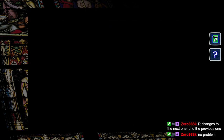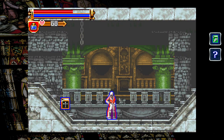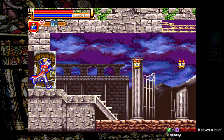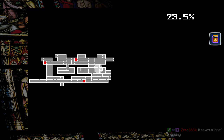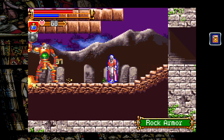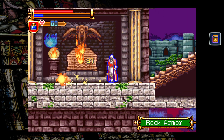Okay, so gotta go down here. Okay. Looks like when I do fire water. Oh, that's neat. Saves a lot of menuing. Okay, yeah, it does. Get it, Fireball. I like that. It's just silly and goofy enough that it's enjoyable to let it do that.